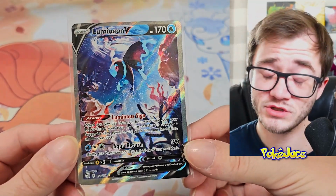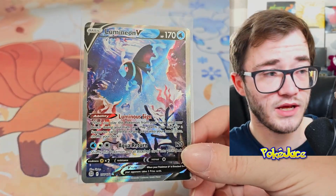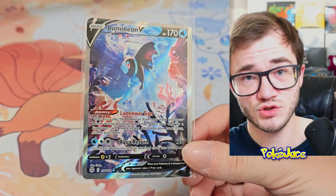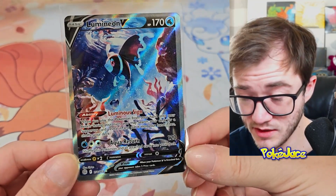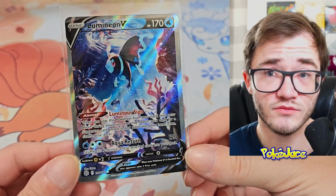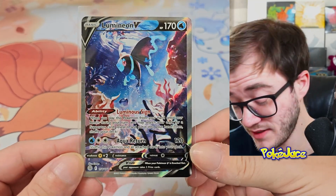Not that expensive. It's not an expensive art, and I think it's a great art to pick up on the cheap. I think arts across the board in the Sword and Shield era are amazing, and I think they're all going to do really well, even the cheap ones. We've seen it with the alt arts in Sun and Moon. I think down the line, Sword and Shield's going to go the exact same way. But I like this. This is my favorite card.